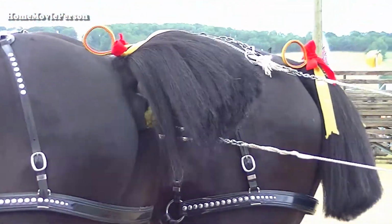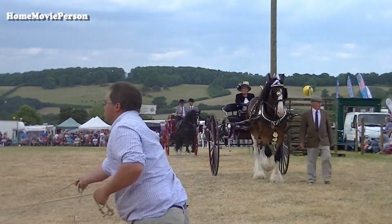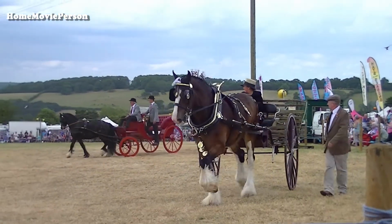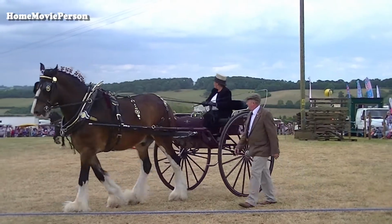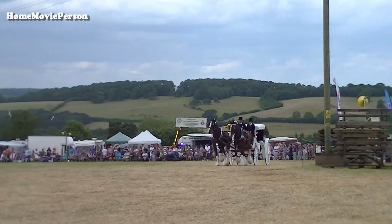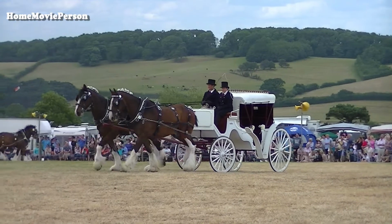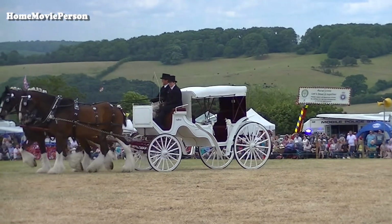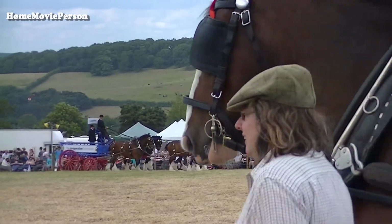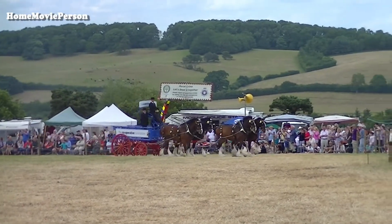Then we have the four-horse team, John Goodwin from the Isle of Sheppey. John, again, just returned from Norfolk with successful wins under his belt in pairs and single. And the four-horse team, we have what we call the two-wheelers, which are the closest to the dray being a bottle dray, and would have carried somewhere in the region of a ton, maybe ton and a half, of crates of beer around for breweries.